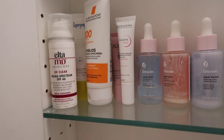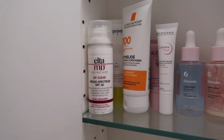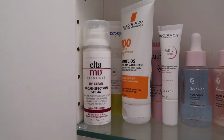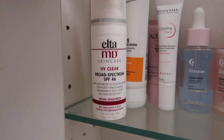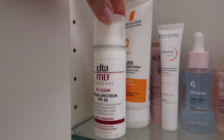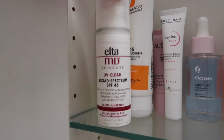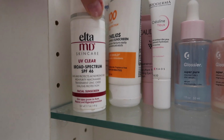All right, and then the next row here, sunscreen. So these are so important for summer. I would say this is the most important thing, even all year round, just for anti-aging, is sunscreen. So this one here, the EltaMD, I love this. This is SPF 46. Apparently a lot of doctors and dermatologists recommend this one, and a lot of celebrities use it too. You can find it on Amazon or anywhere else, so I love that.